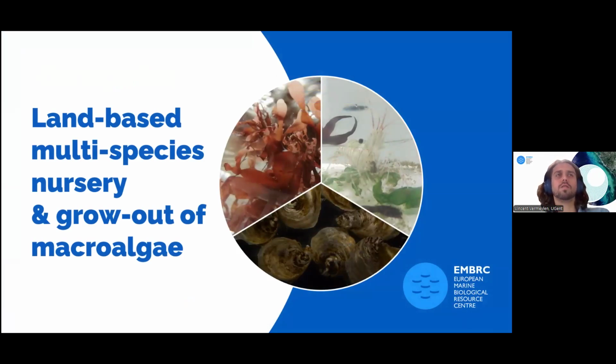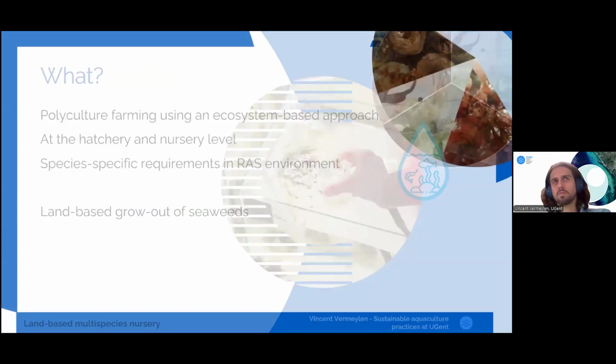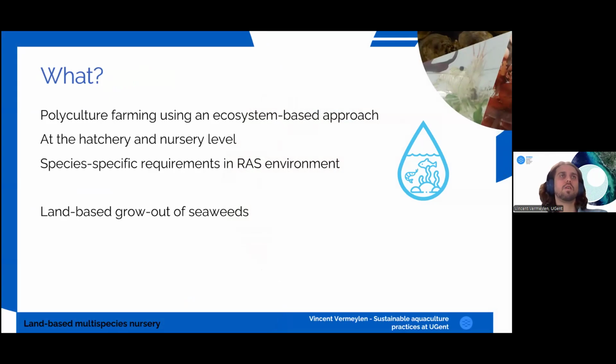And we looked into the nursery stages of different species, as well as the grow out of macroalgae. So what does it actually mean? Polyculture is a very common, very old way of farming organisms. It's a very ecosystem-based approach. It's very sustainable. But in aquaculture specifically, it's rarely done at younger stages, like, for example, the hatchery and the nursery. So in these projects, we looked at requirements for young animals and young seaweeds in a RAS environment. For those who are not familiar with these terms, RAS means recirculating aquaculture system, and it's in short a closed system where we aim to reuse as much of the water as possible.